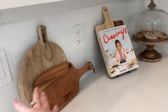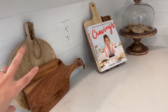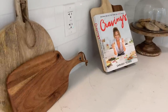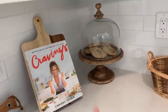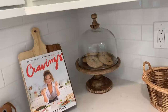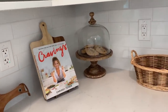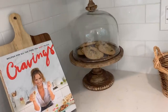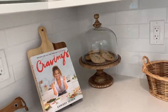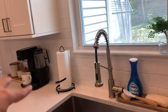I have the cutting boards here. This one is from Hobby Lobby. This one was from Home Goods for like $5.99, the smaller one. Now over here, I moved the, what do you call this, cake stand. A lot of you guys asked me on all my videos where it's from. It's from Home Goods. I don't have a link. I'm so sorry. I love it. I know. I got it on clearance too. So yeah, I moved that over here because I had it over here, but I moved the coffee section there.